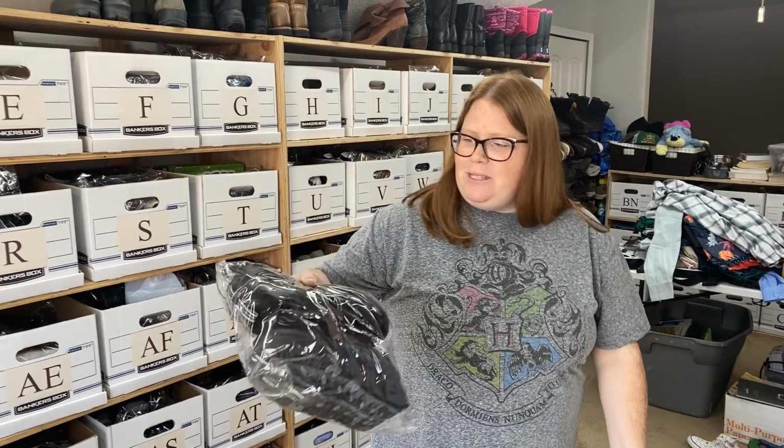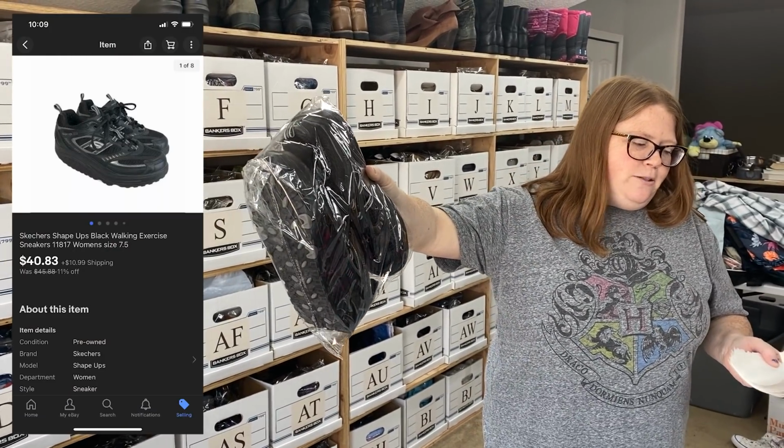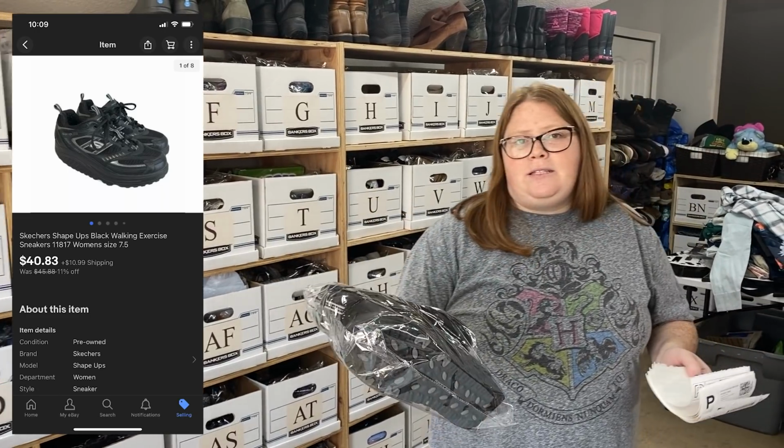So the first one was the Skechers Shape Ups. I paid $12.99 for these at Goodwill. They sold for $40.83 plus shipping on eBay. These are kind of heavy, about a pound and 14 ounces, so close to 2 pounds. They do not fit in a padded flat rate. This person lived kind of far, in North Carolina, so it was going to be $12.32 if I had to pay for 3 pounds. So I'm just going to bubble wrap them and put them in a poly mailer, because I only paid for 2 pounds.